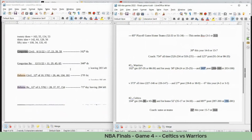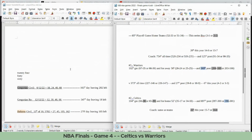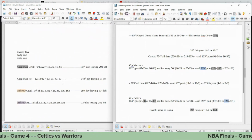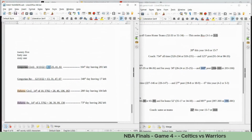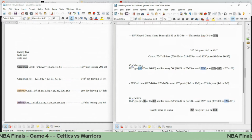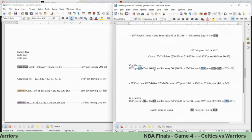And then if we look ahead to Monday's game, which will be the 13th, there is 19 date numerology. The Warriors could get their 67th win here, the 19th prime number, and head into Game 5. It's a possibility.